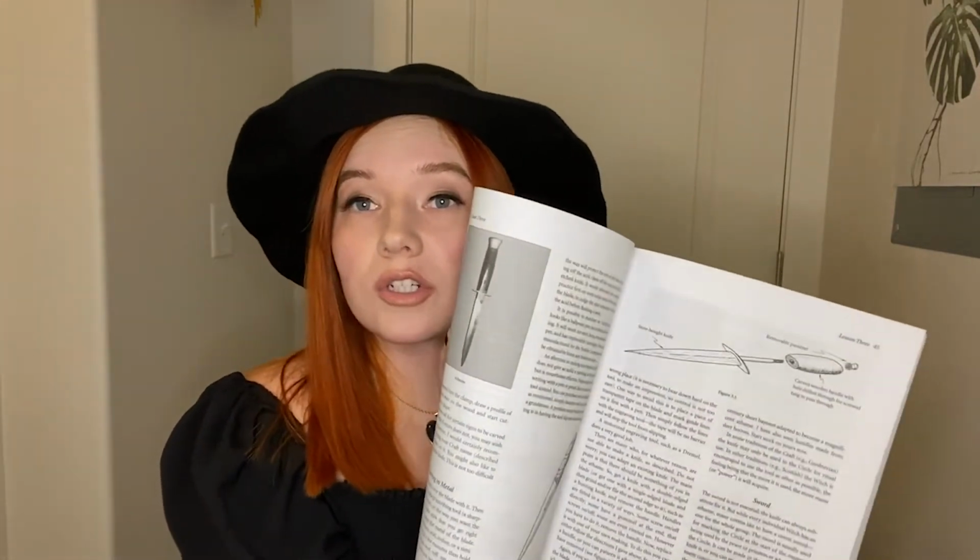But it also gives you information on Sabbath holidays and goals that you want to set out. It has information on how to make daggers for your altar if that's something that you're into, but it's just the basics of traditional witchcraft is pretty much what it is. It is very old school.